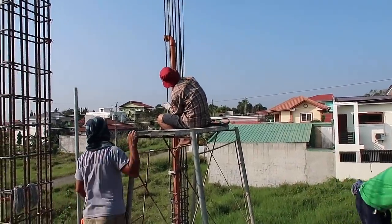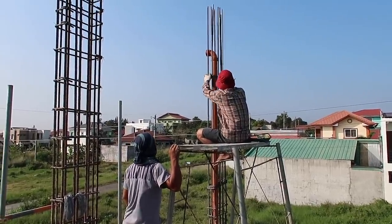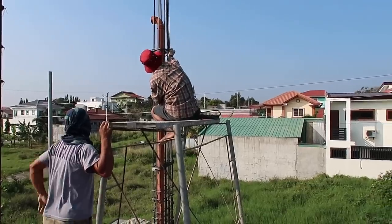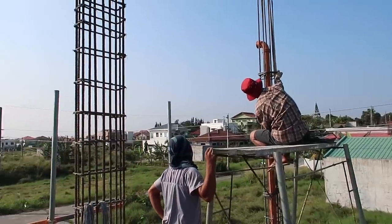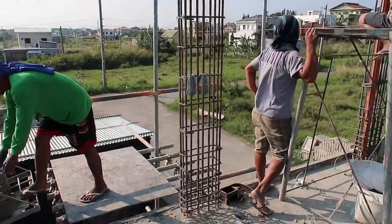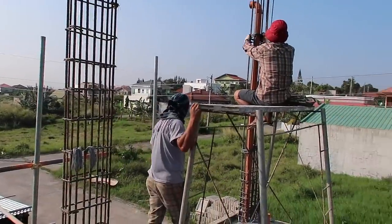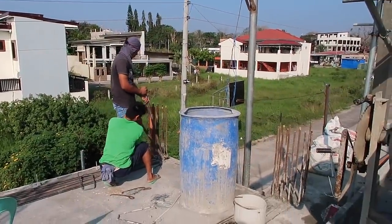They're having fun getting the stirrups on this one because they've gotta get it through the plastic. He's been struggling with this. Guess they should have put the stirrups on before putting the pipe on. But I would suspect that this column, this column, and this column we'll be doing today, and probably that one. I'm not 100% sure.